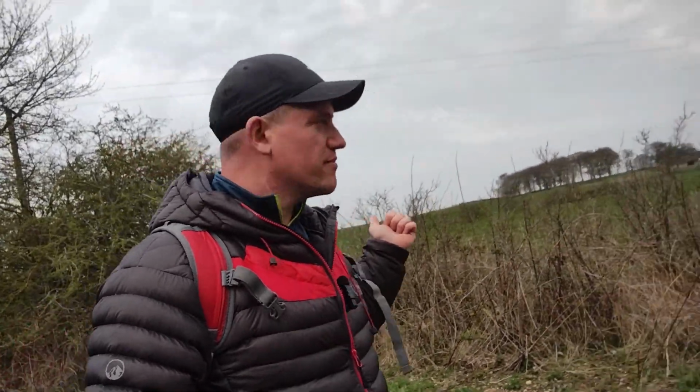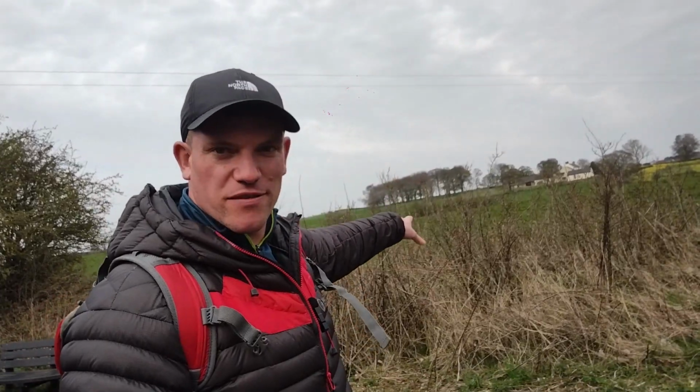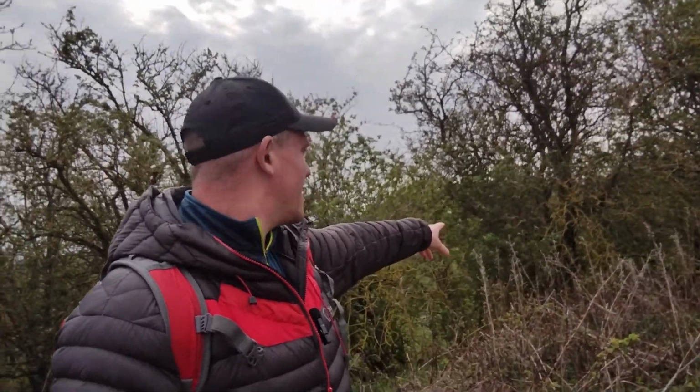It's a shame that seat wasn't facing the other way, because looking at this farm, whatever that is over there, that's quite a nice view. Where when you look this way, there's nothing there really. It would be nice if they could cut down these trees here. Then you've got the view of all the farmers' fields. Would have been nice.